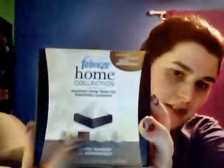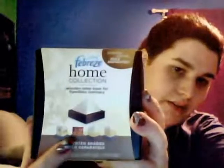So one of the first things I wanted to show off was something I got with a few coupons that I had, and it's one of my holiday tip ideas too. It is the Febreze Home Collection Wooden Lamp Base for Flawless Luminaries. It looks like this. I kept the box because I have another one and I'll show you that afterwards. It gives you an idea of what it looks like picture-wise right here. It's a little pyramid-looking thing, and it has all these different luminaries on the bottom, and the directions are on the back and tell you how to work it.